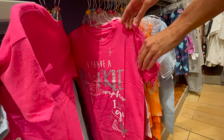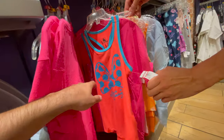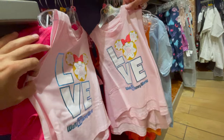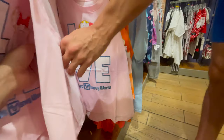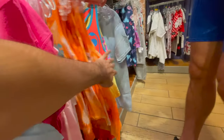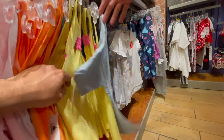What's on this one? I leave a sparkle everywhere I go. $7.99. This Minnie Mouse tank is $12.99. Oh, this is really cute. I love it. It's also $7.99. $12.99, sorry. We saw these over at the other section. These are cool. That's $12.99 for the Walt Disney World tank tops.